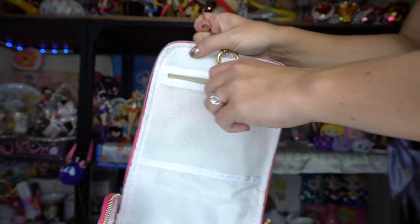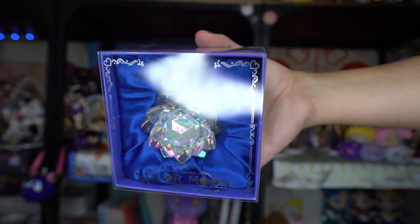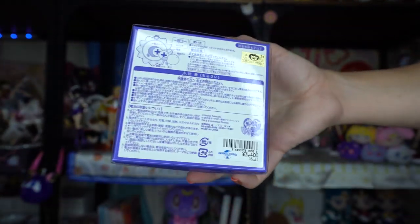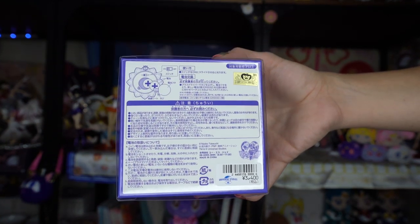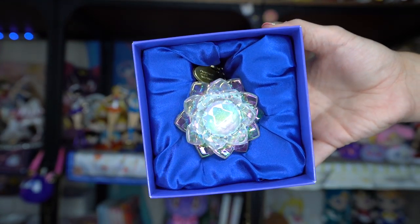I'm gonna go ahead and run through a little pile of smaller items now. So this is the beautiful crystal, the Millennium Silver Crystal. This one was 3,400 yen. And it lights up. So I really want to open this and see what it looks like. However, the packaging for this crystal is very beautiful, so I might keep it in the packaging. I'm not sure. Maybe. Oh, it's a keychain. I thought it was a necklace. I don't really care either way because I wasn't intending to wear it. But it is a keychain.